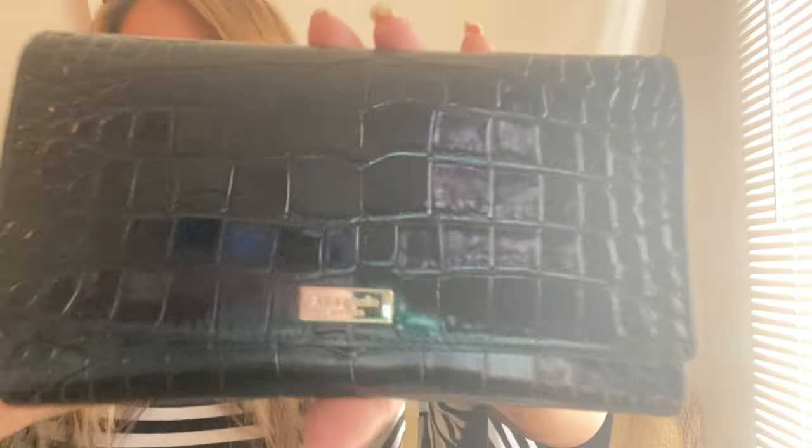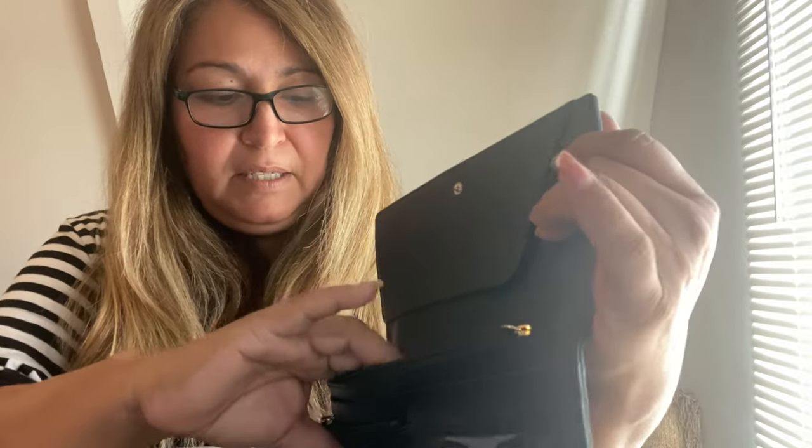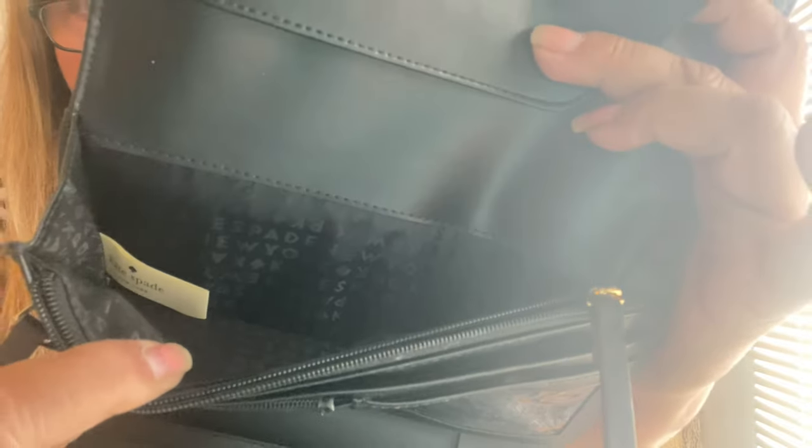I guess it's like a patent, and it's by Kate Spade. I love this wallet because, like I said, you could make it into a cross body, as you can see here. And so you can see how big it is to make it into a purse. Back here, you have an open pocket. Then you open it up and it looks fairly new.